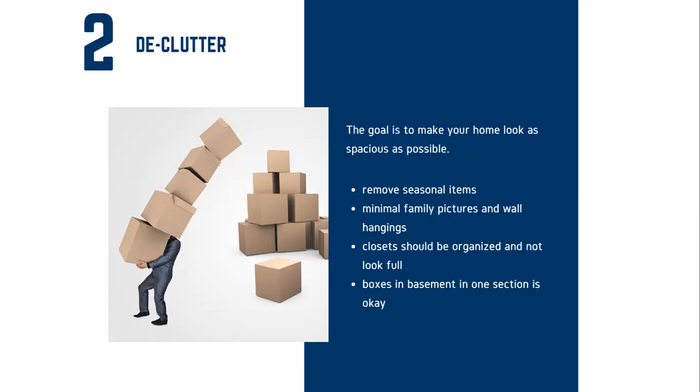The goal is you want someone to walk in. The whole point of this entire number 2 topic of decluttering is when a potential buyer walks into your house, we want them to focus on the home, focus on the rooms, the potential. We want them to be able to visualize putting their items in that house.